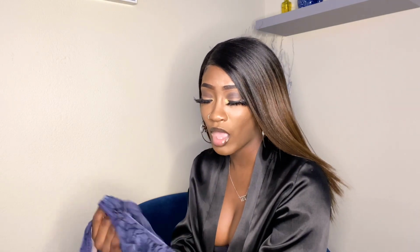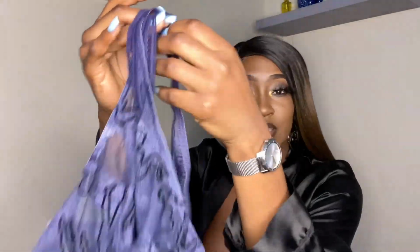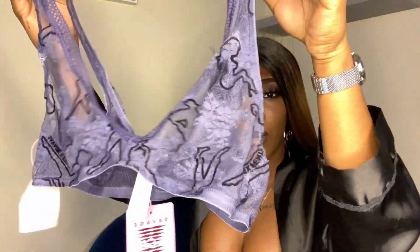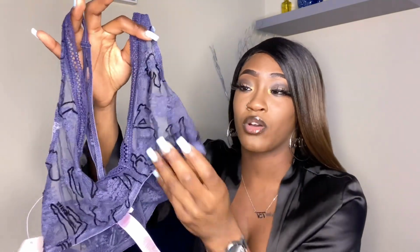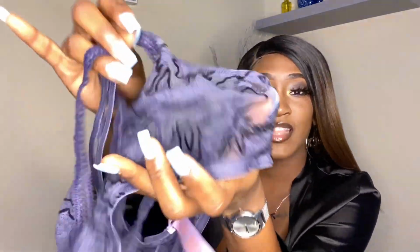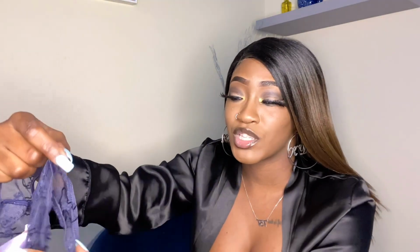I had to get something from it, but I didn't get exactly what I wanted from it. I wanted the jumpsuit, but that's neither here nor there. Let me show y'all what I'm talking about. It's this collection. I can't remember the name of it, but like I said, I bought it a couple months ago. It has little naked women on it, women silhouettes, I should say. It's really cute.